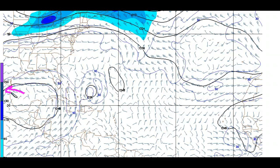So they need to watch this really carefully, and so does South Texas. You can't rule out the possibility that this sneaks by to the north and tries to lash the South Texas coastline. I do think this is going into Mexico, but the Texans will have to watch.